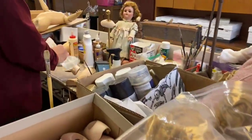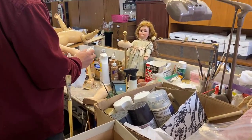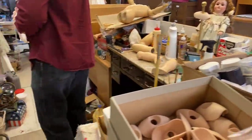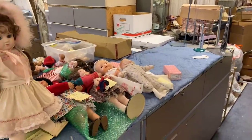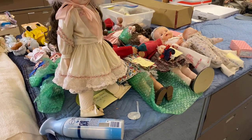What's Stanley working on over there? Oh, the doll body? I'm just tinkering until I can figure out what to do next. He's tinkering until he can figure out what to do next. Maybe we need to be filming some day in the life content. We also have a bunch of dolls over here that we are going to put up on our dollar eBay listings.